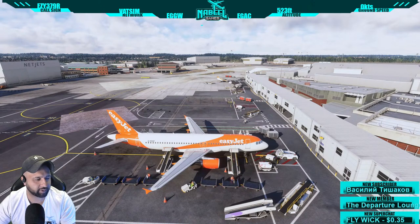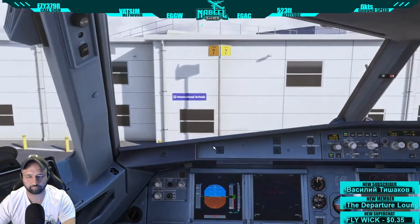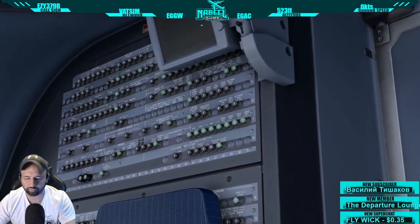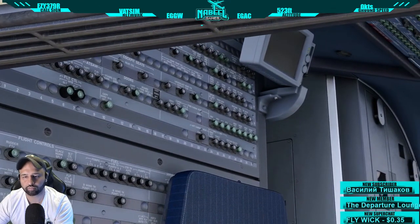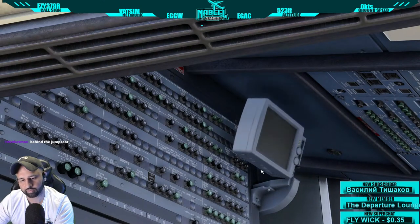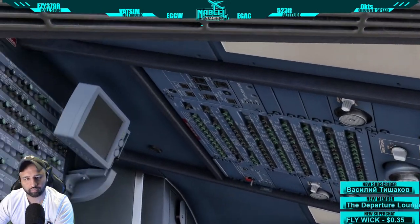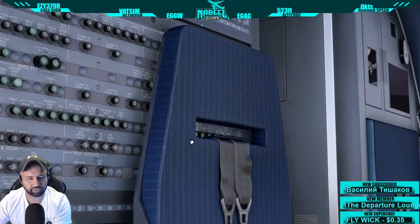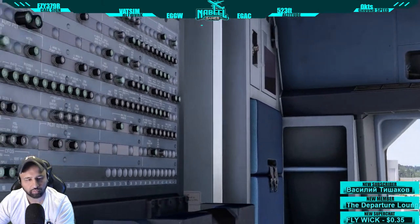There's four circuit breakers at the back that aren't in. Really? Which ones? No, I'm pretty sure they're all in. Yeah, they're all in. Behind the jump seat. No, they're all in. Look.